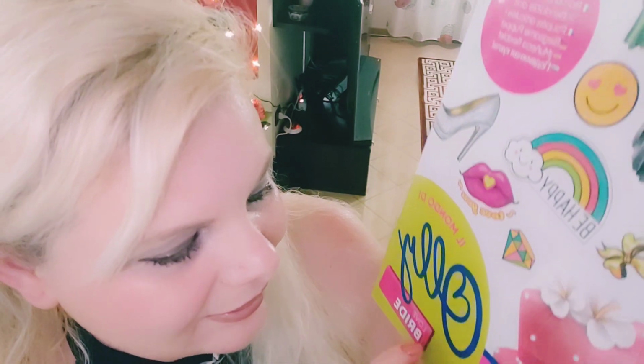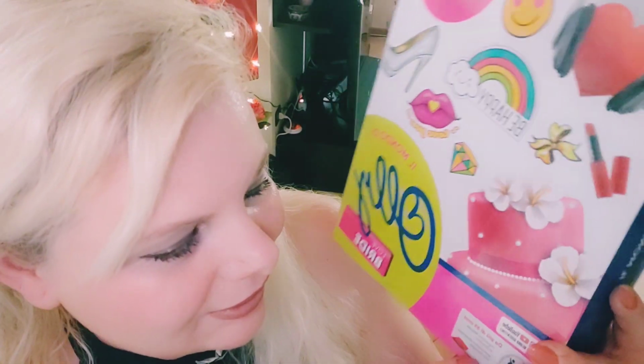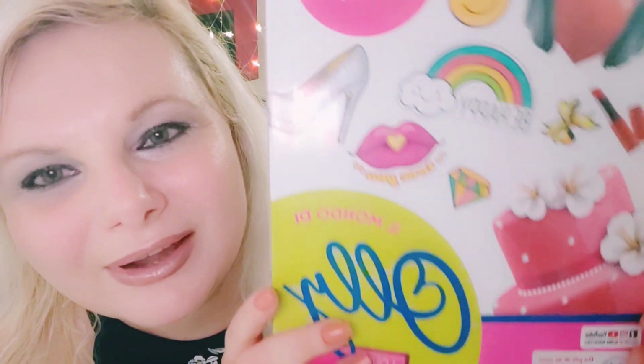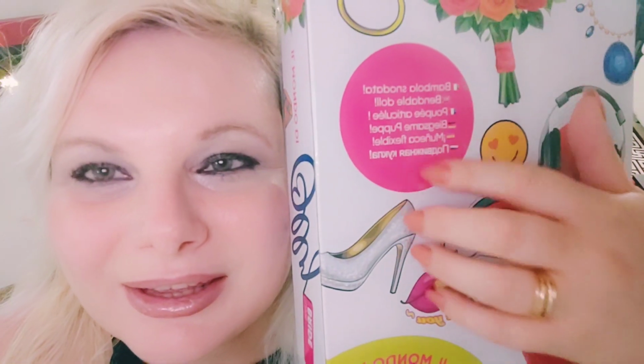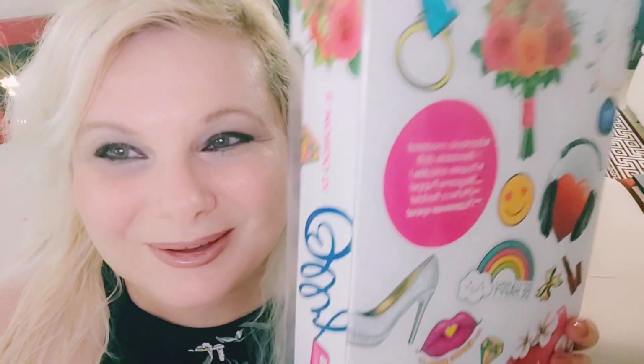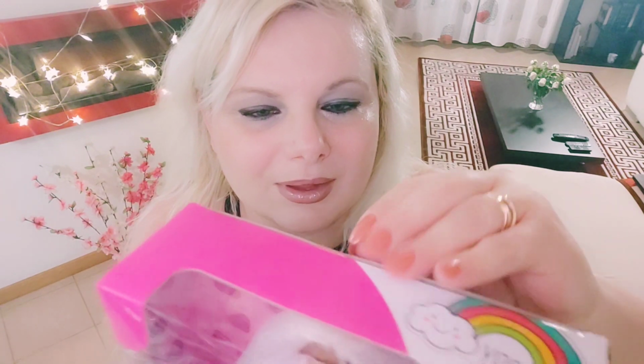Okay, so this is the box. Regaliamo felicità, meaning we gift happiness. And let me see if I can figure out how to open this. It has a scotch band here. I succeeded.